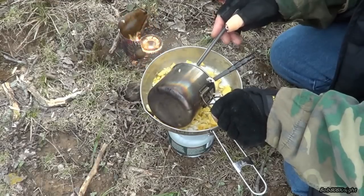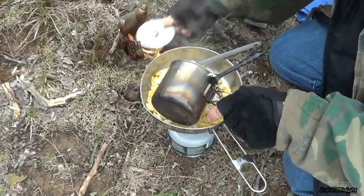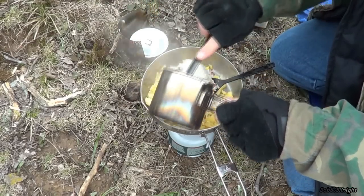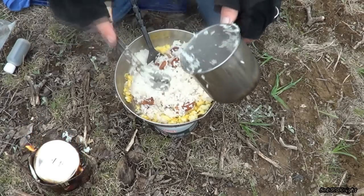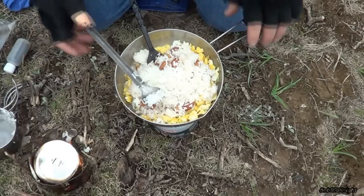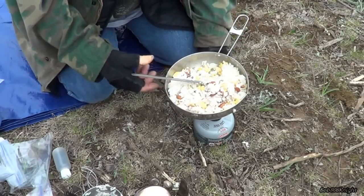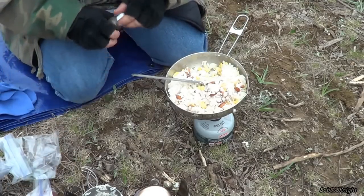So now I'm going to go ahead and mix. Let's get this under control real quick. There you go. Mix our rice and almonds in with the eggs. Oop. Looks like some got away. Now it's time for the soy sauce.